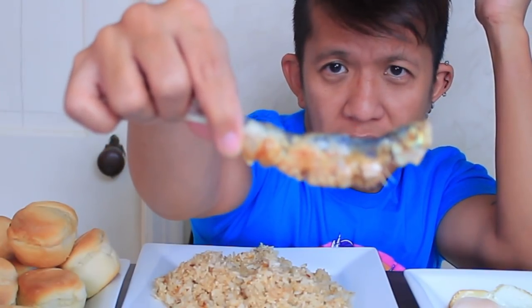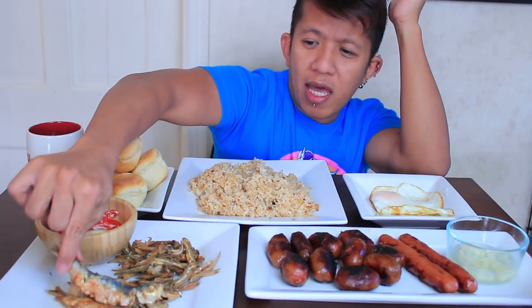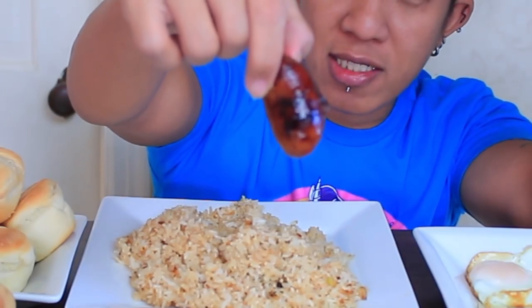These are dried herring, and we call this tuyo in the Philippines, and these are dried anchovies or dilis in the Philippines. So in the Philippines we have tons of dried seafood, like sky's the limit. And also cured food are also popular in the Philippines, like this one. This is cured sausage, and we call this longanisa in the Philippines. And in the Philippines, almost all regions have their own version of this sausage, of this longanisa.